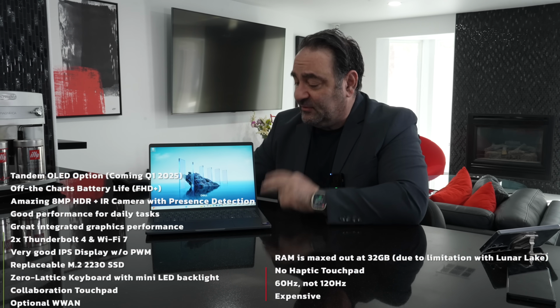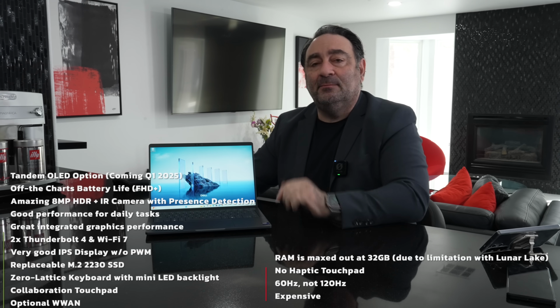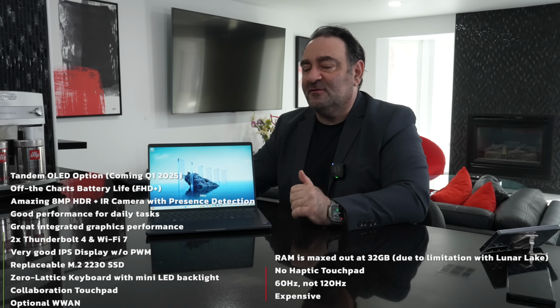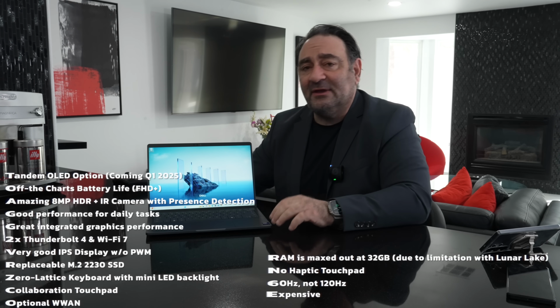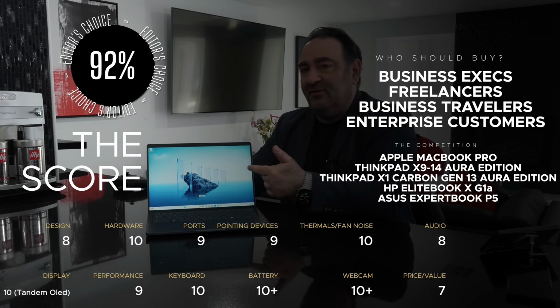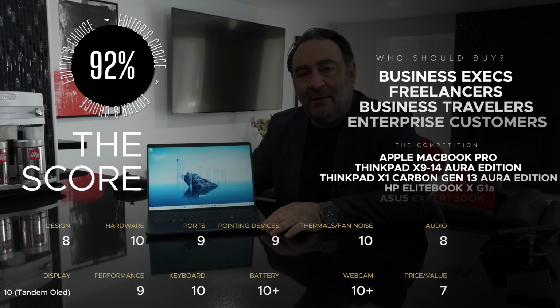But I've got to say, Dell hit a home run here in terms of this laptop, and I will hopefully be getting a review unit with that tandem OLED display, and we can then take a look at the two side by side. Again, if you want that higher quality display that's going to have more color accuracy, coverage of the color gamut, all that stuff, that is the one to get. But if you need longevity and a very good Full HD Plus display, this is the one to choose. I want to know what you think. Let me know in the comment section below.